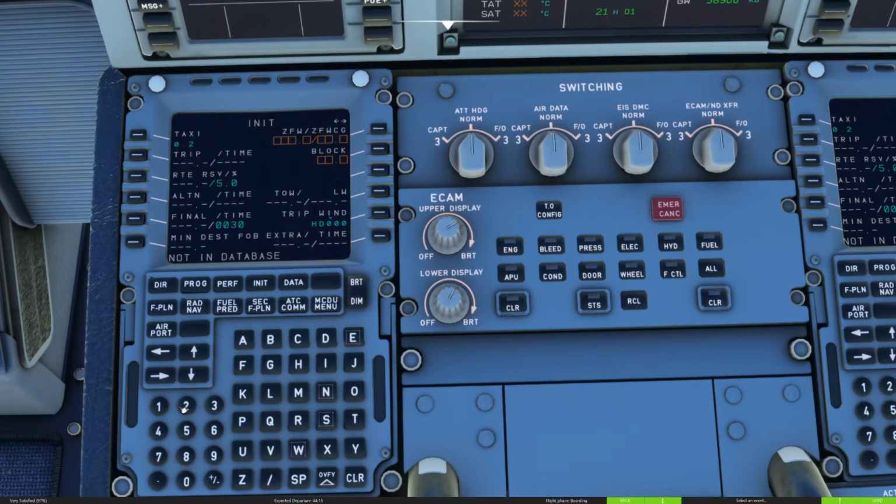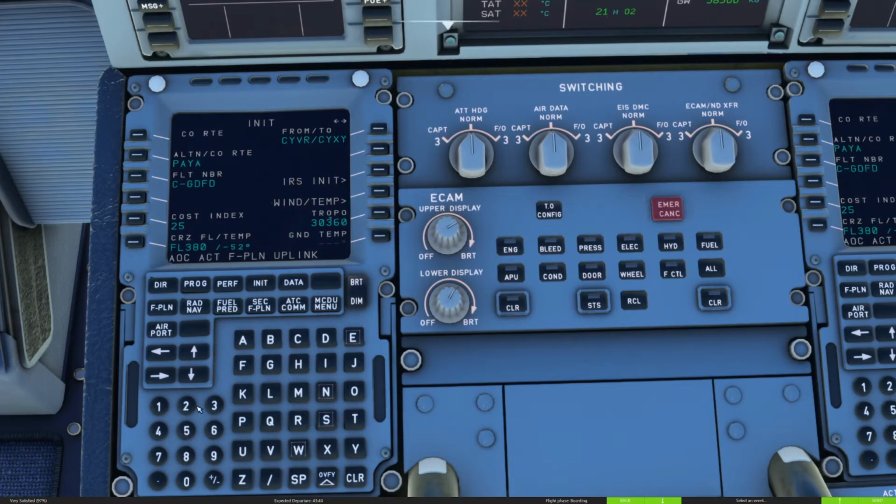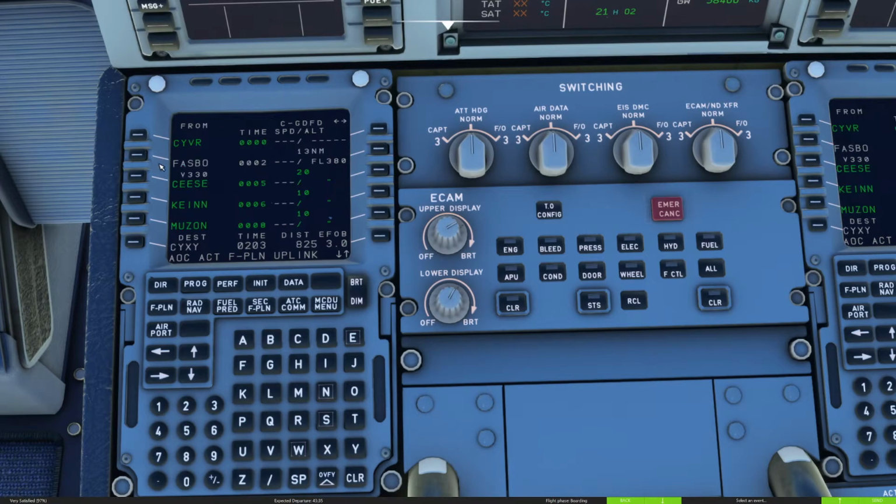Let's get that entered in. 43.3, 30.0, and fuel will be 6.6. Trip wind is going to be a tailwind of 8. That's all entered in, and Tropo is pretty low today. 28,874. We'll get that entered in there. And over to the flight plan.